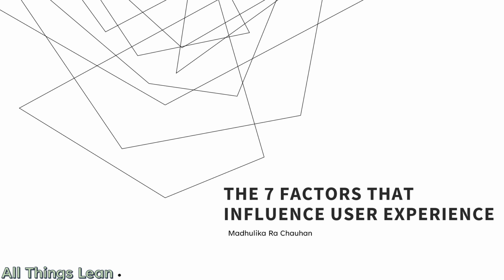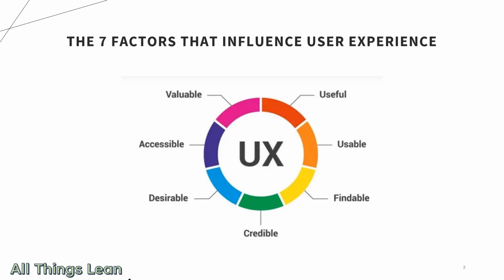In our last episode, we talked about Dieter Rams' 10 timeless commandments for good design. In today's episode, we will talk about the 7 factors that influence user experience. User experience is critical to the success or failure of a product in the market.